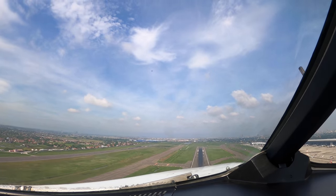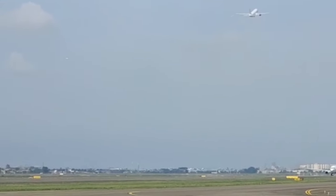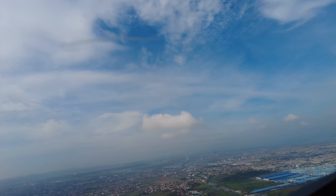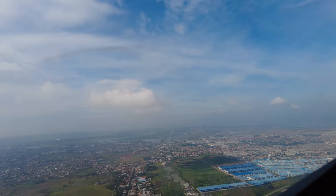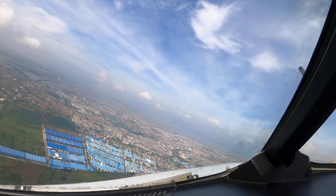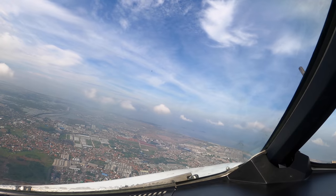Continue approach 07 left, 1006. Lion 327, Indonesia Crescent Pacific, Grid 2943, runway 07 right, clear to land. Copy wind, runway 07 right, clear to land for Grid 943. Flaps up. Laninter 333, can you approach runway 07 right?